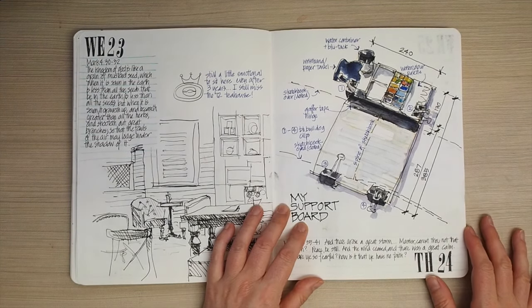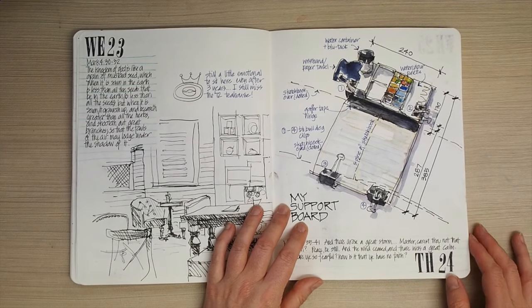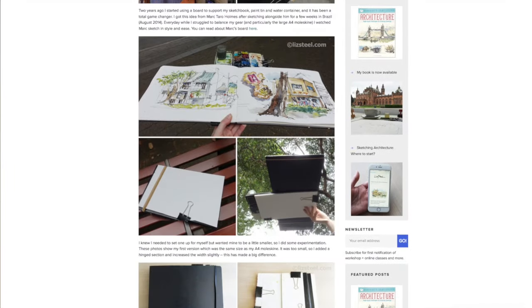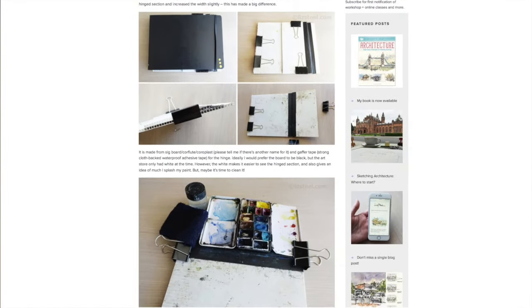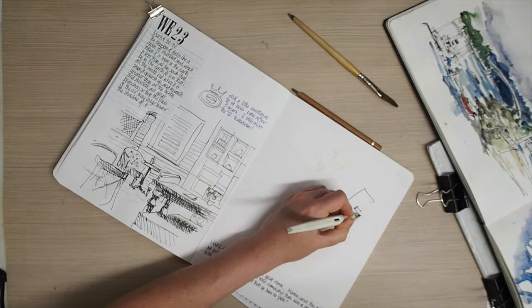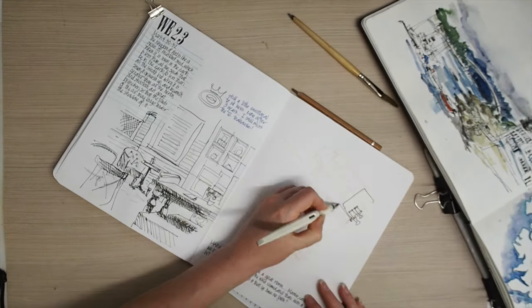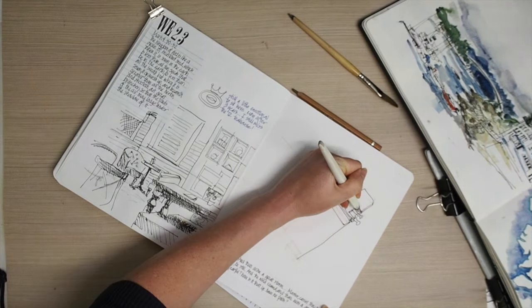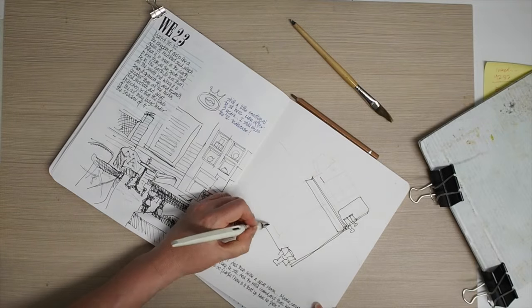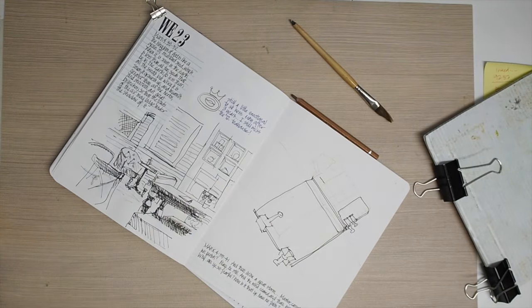And then on Thursday, I didn't actually sketch for myself during the day, but I did this sketch of my support board, which I needed to use for an article that I was writing about it. I'm constantly mixing up the way I work. For this sketch, I wanted to get the proportions fairly correct. So I started with a few pencil setup lines first and then drew in ink before adding the watercolour last.